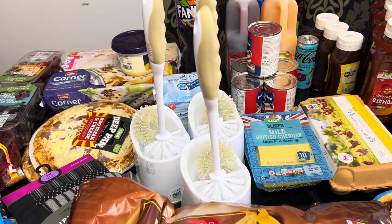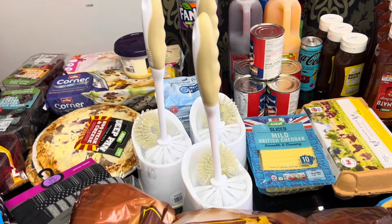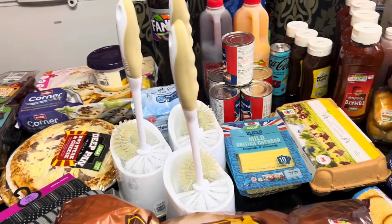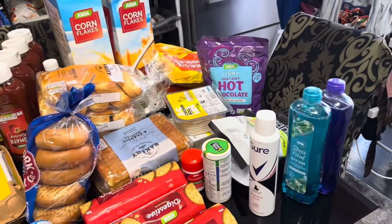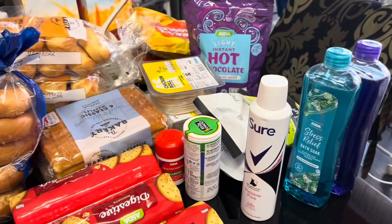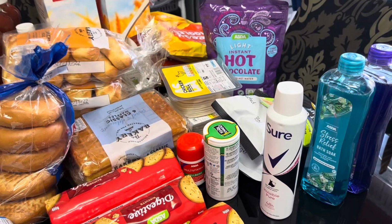So they are £2 each. I got 3 toilets in this house, so I've bought for the 3 of them. So it's £2 each. As you can see, 3 of them are there. Okay, and then the next thing here on the list. So I'm just trying to follow the receipt, guys. So the next thing is my shawl. The shawl is £1.75. I bought just one for myself.